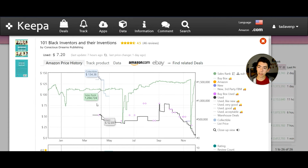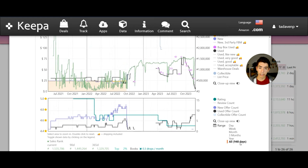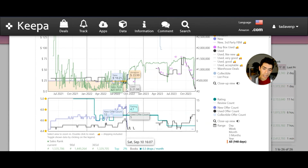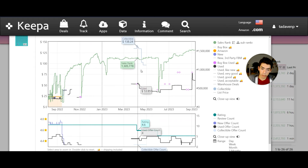First book that looks really interesting to me, this is the 101 Black Inventors and Their Inventions. I could totally see this being a book that has value that people want. If you look at the last 948 days, what you'll notice is that Amazon was selling this for right around $24. The sales rank of this was pretty good. Not amazing considering that the book is only MSRP at $24, but definitely people are buying this book. And you notice that Amazon went out of stock, and also all the new offers went out of stock. So this is kind of why the sales rank starts creeping up.